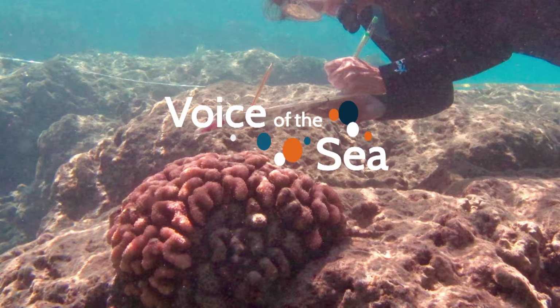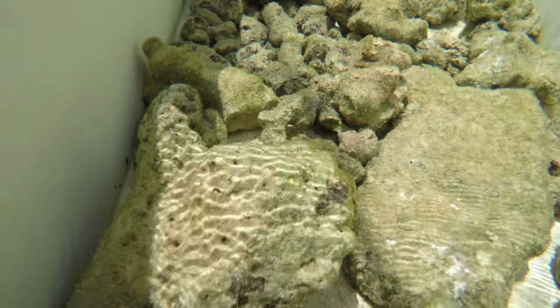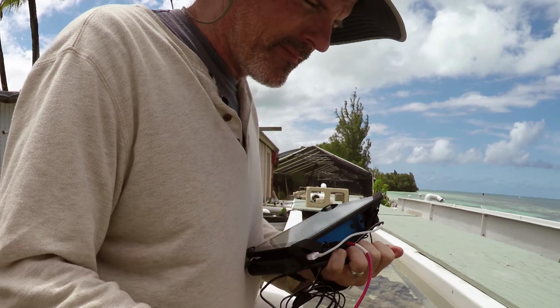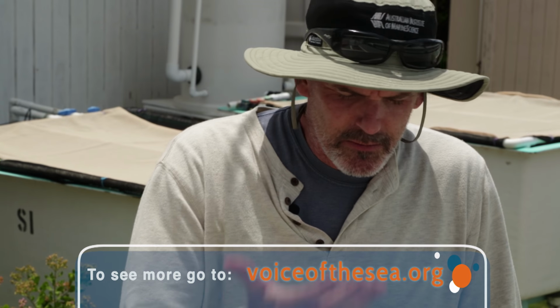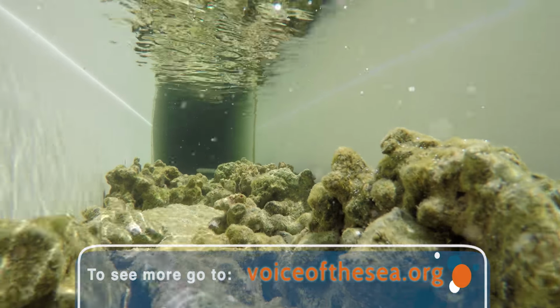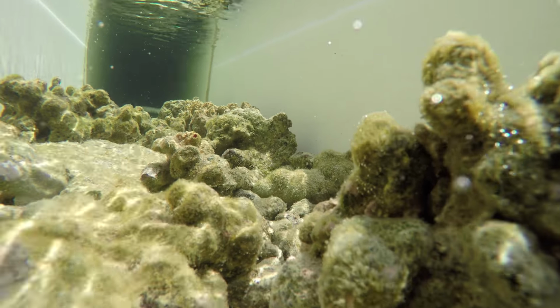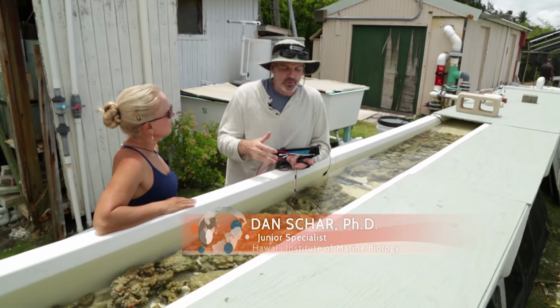Next, we're taking a look at the colors reflected by healthy coral versus coral rubble and other substrates with Dr. Dan Shar, who is working with NASA researchers to remotely assess the health of coral reefs. Reflectance is just the light that comes off of something. The sunlight's hitting this flume. You see this as green, you see this as white, you see something in the bottom is brown. So the light that reflects off of something has different wavelengths. That's the color we see.